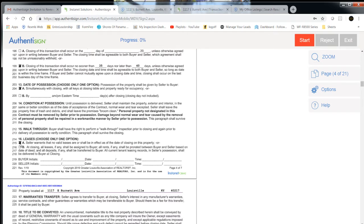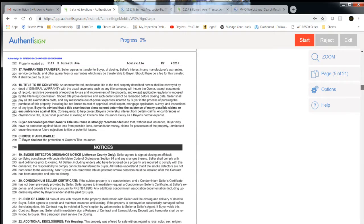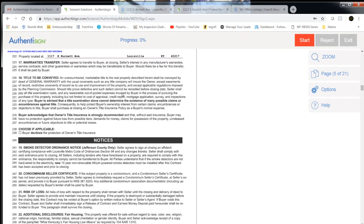We get to do a walkthrough of the property, to make sure it's in shape there. Leases, make sure there are no valid leases on the property. This just says that title has to be conveyed free and clear of all liens. And then this section is the owner's title insurance policy. Your lender and the closing attorney will go through that. I do recommend you get that.